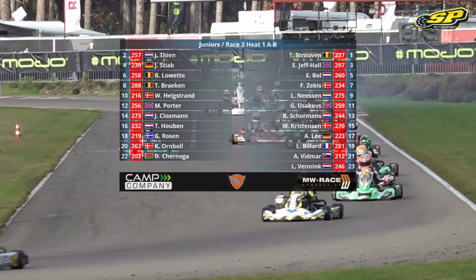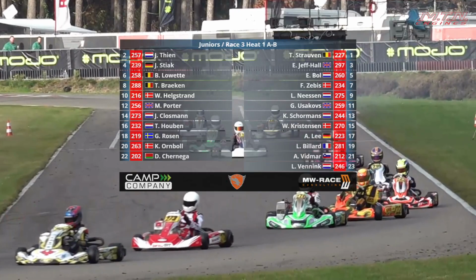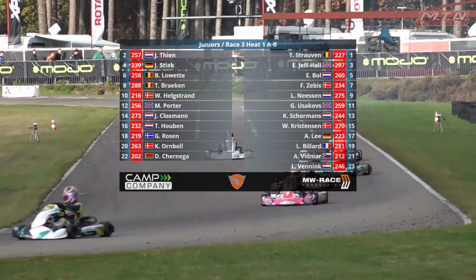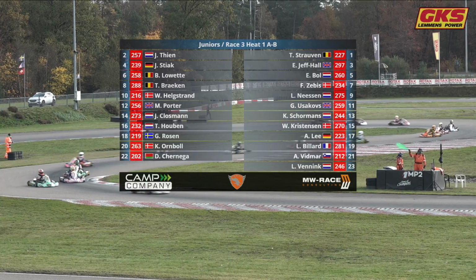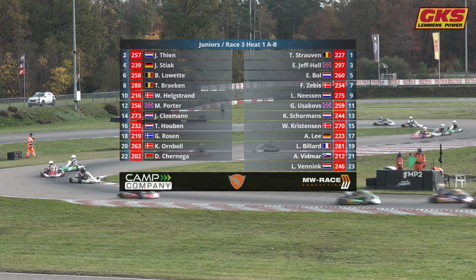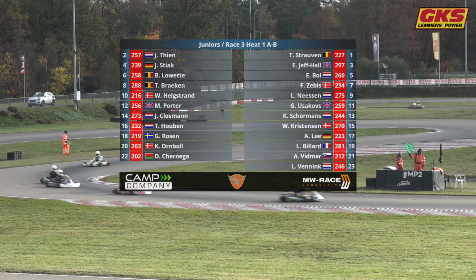So Thomas Strava starts from pole position, alongside will be Jaden Thien from the Netherlands. Then it's Ethan Jeff Hall, Janis Diak, Enzo Bol and Boluet. That's the top 6. Frederick Zevis, Tom Braken, Luke Neeson and William Helgstrand complete the top 10.